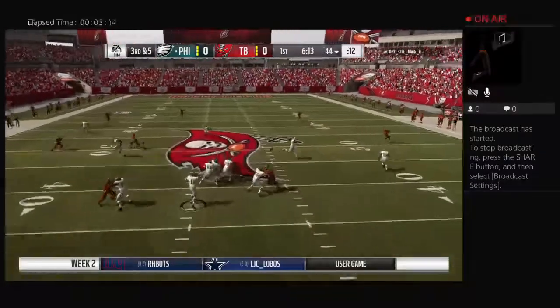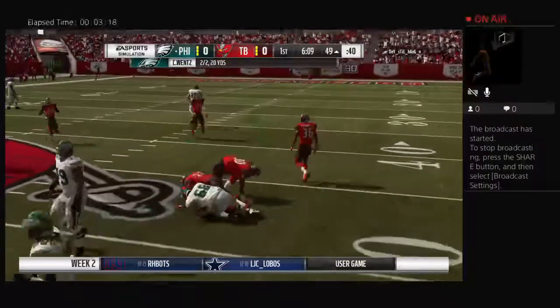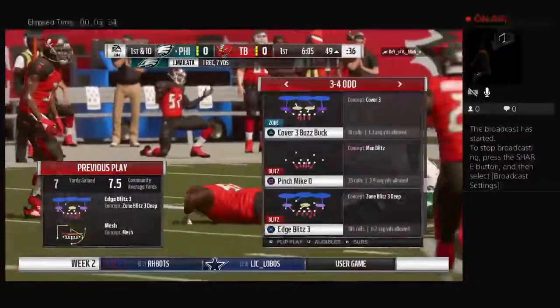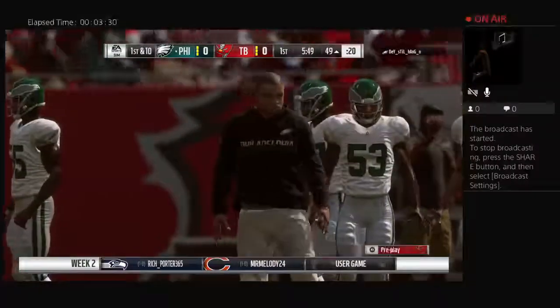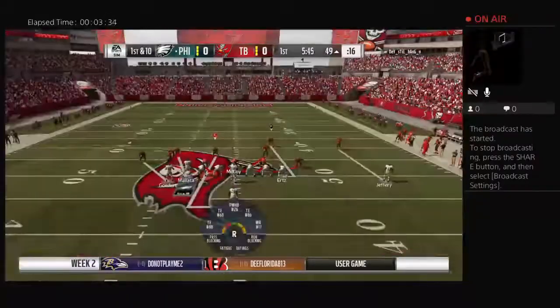Throwing now is Wentz. And a quick throw here, that's complete. And he's got the first down yardage as he takes it down to the 49. It's a 7-yard gain there, and it's good enough to move the chains. So from Buccaneer territory now, it's 1st and 10 at the 49-yard line.